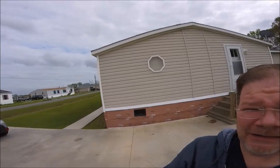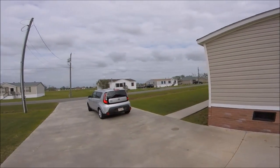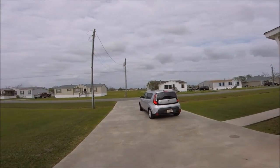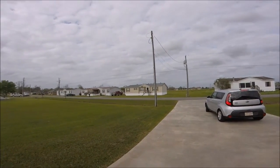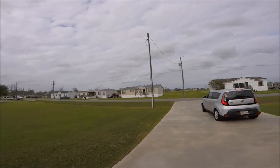As I've said before, I'm in Louisiana. It's looking a bit gray out here. I think we're probably going to get some ugly weather. So we're going to go out and take a look at a couple things, maybe some RV parks. See you in a minute.